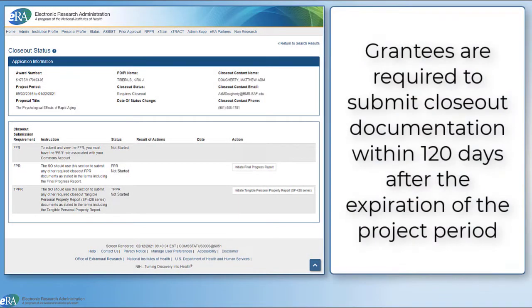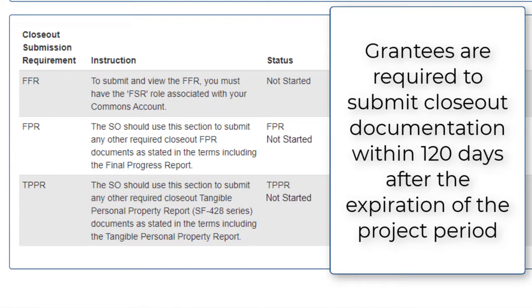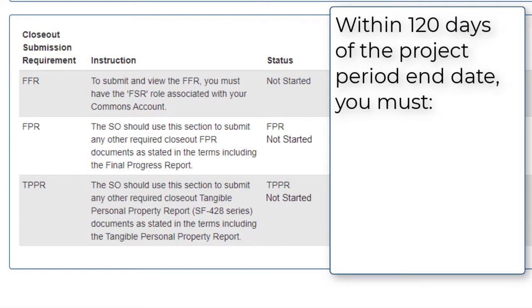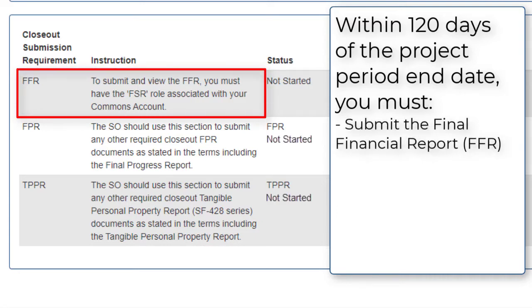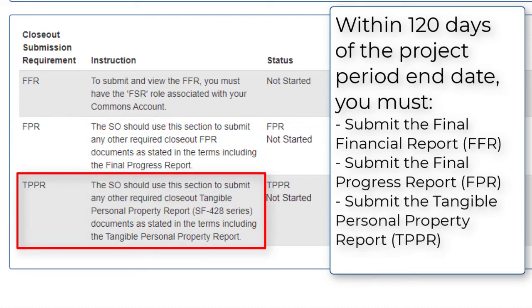Grantees are required to submit closeout documentation within 120 days after the expiration of the project period. Within those 120 days, you must submit the Final Financial Report, FFR, SF425. Submit the Final Progress Report, FPR, or other reports required by the terms and conditions of the award. Submit the Tangible Personal Property Report, SF428, TPPR, to account for any property acquired with federal funds.